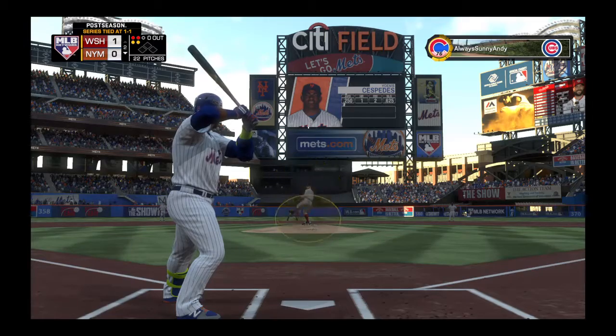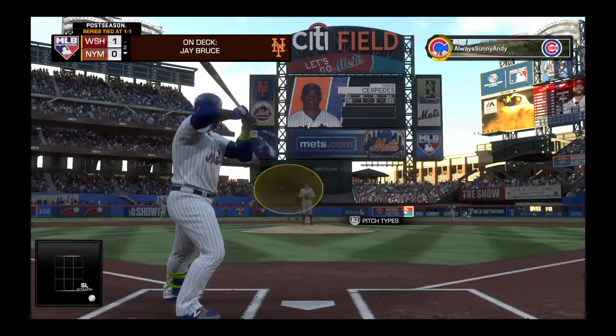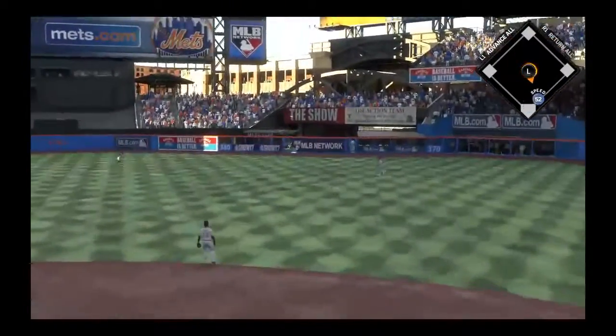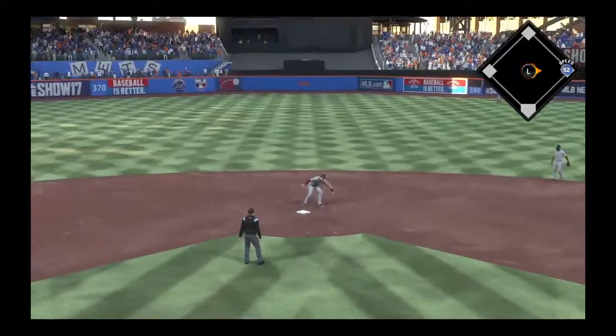A 2-2 count. Here's the pitch. And that slider's almost in the dirt. Due next is the dangerous Jay Bruce. Line toward right center. And that finds some outfield grass. It's a base hit.